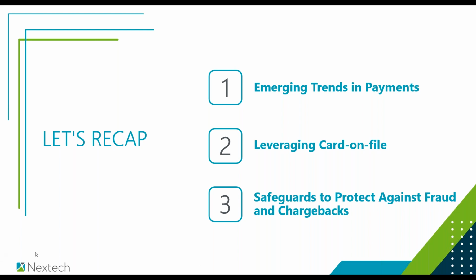As we most recently discussed, utilizing card on file technology does translate to more card not present transactions, which currently and historically means more fraud and chargeback activity. So communicating with your patients through various methods is going to be critical in safeguarding your practice while staying ahead of the curve.